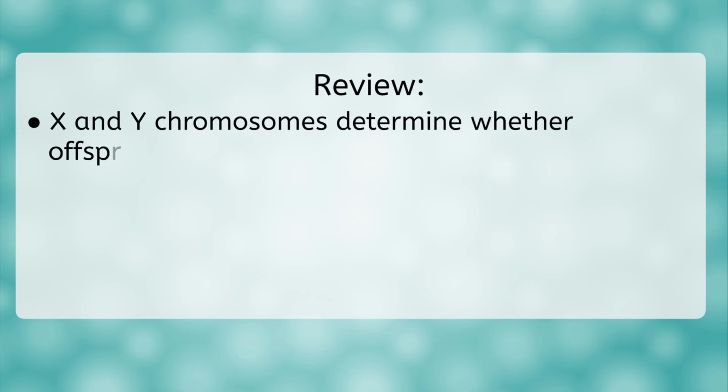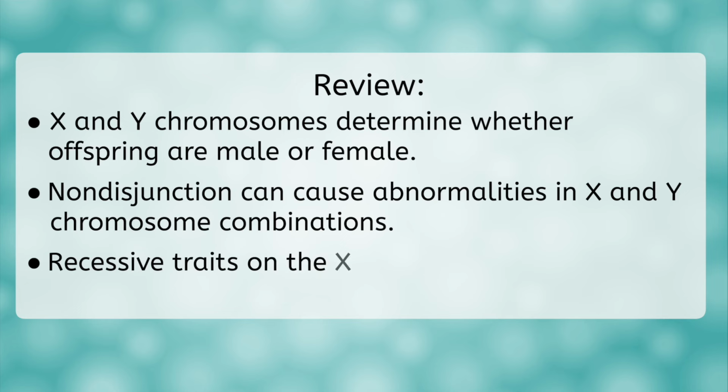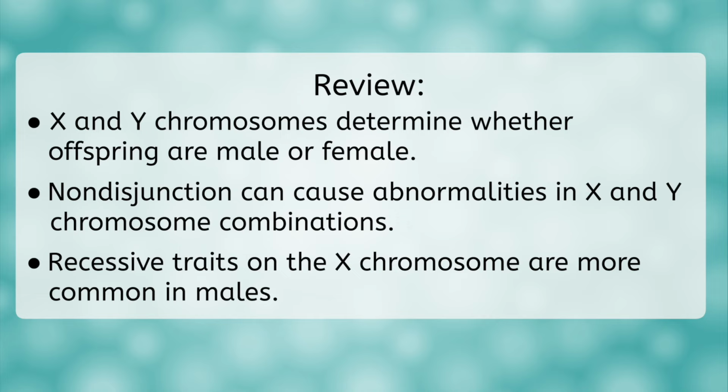During our lesson today, we looked at how the combination of X and Y chromosomes determines if an offspring is born male or female. It's important to note that these biological terms don't assume the vast array of identities that people can hold. We saw cases in which the usual combination of chromosomes is disrupted due to non-disjunction. And we looked at an example of a recessive trait, which is on the X chromosome, and why this makes it so much more likely in males.